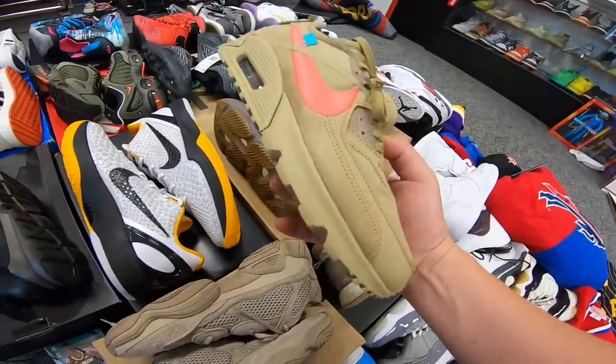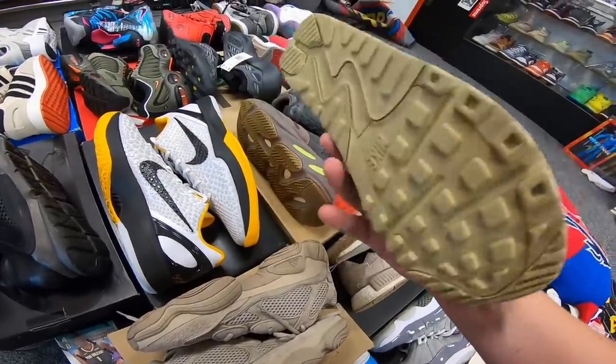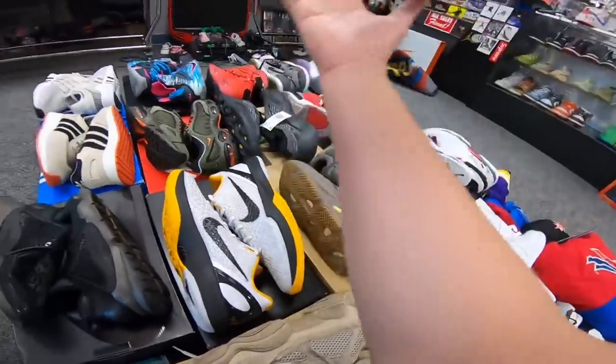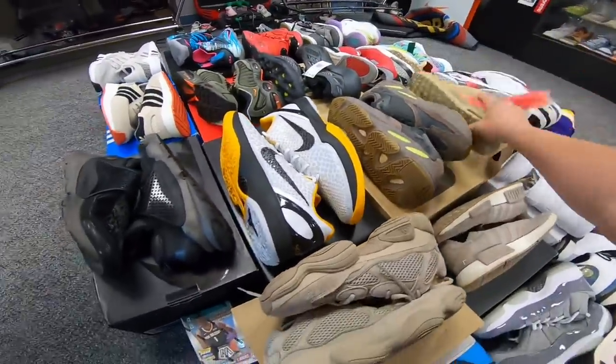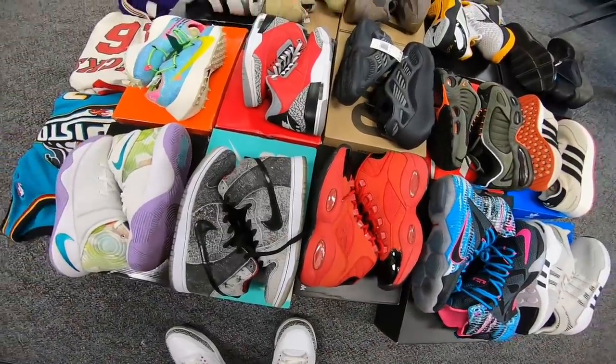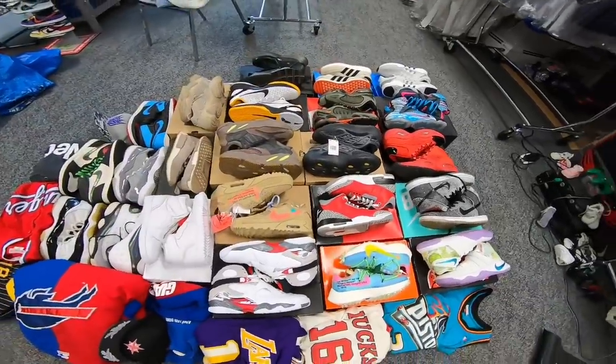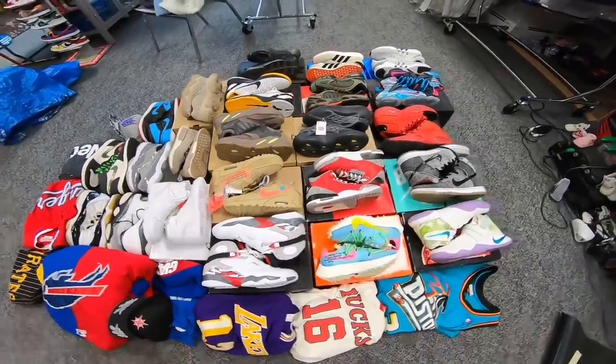Here's probably the most expensive sneaker here, the Off-White Desert Ore size 8, brand new with box, of course. Whoa, almost dropped that. Didn't want to do that. These two pairs right here have been on our eBay for quite some time, probably over a year. Again, guys, slow money better than no money. You know, you got to list the stuff for it to get sold.